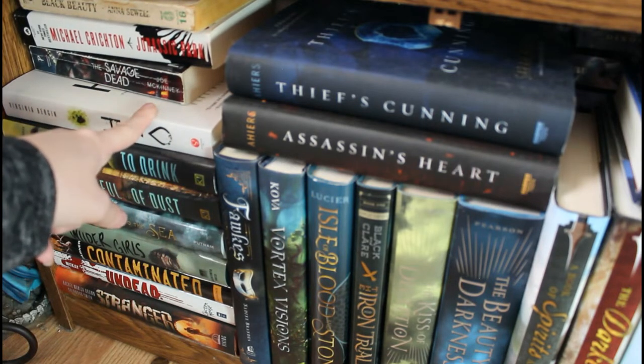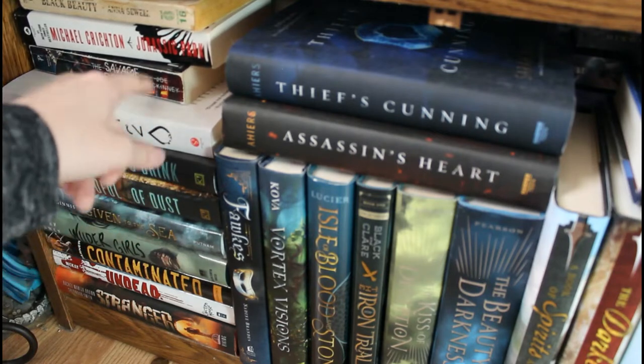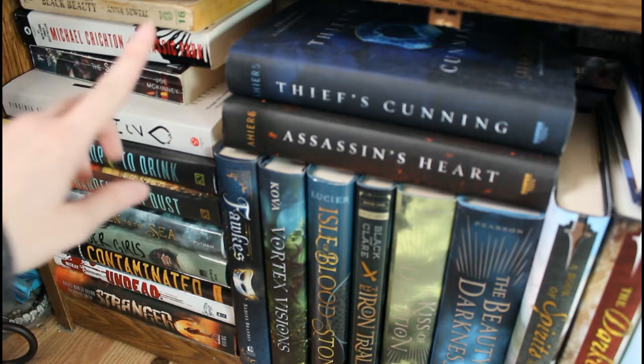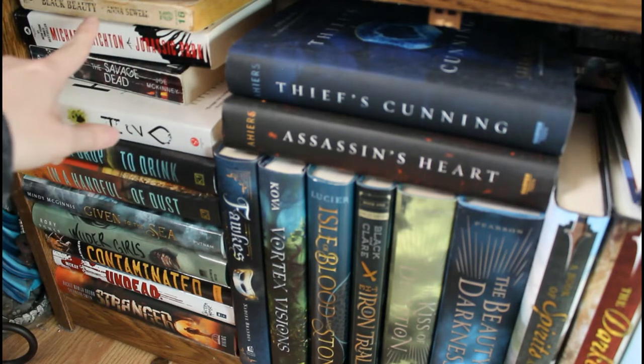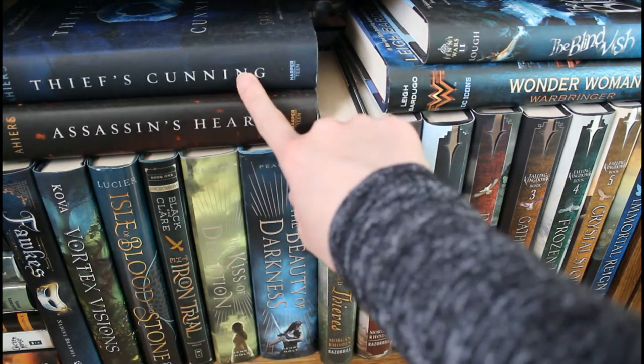Really like this. Want to read the next books. Savage Dead. My friend gave it to me. I still haven't read it yet. Then Jurassic Park and Black Beauty. So we have Assassin's Heart and Thief's Cunning.